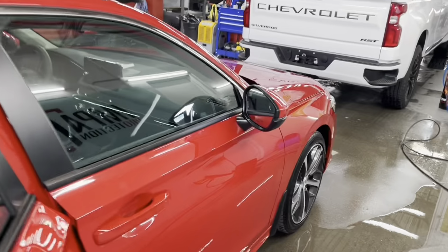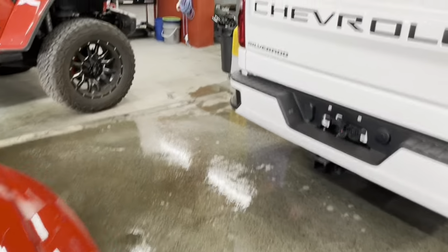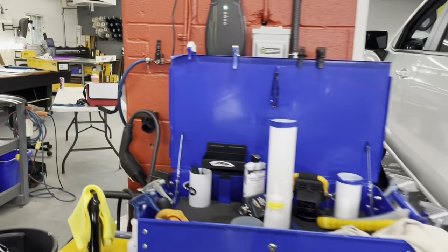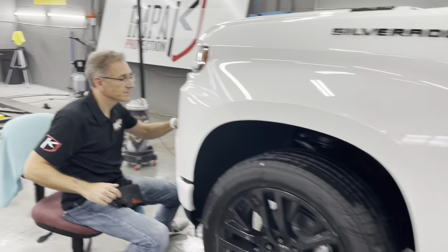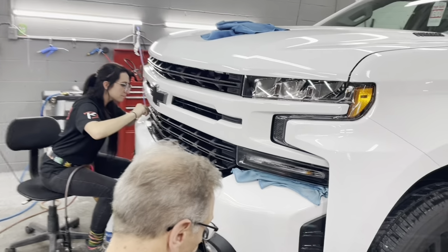So they do tinting, they do paint protection film. So this truck, the front bumper of the Silverado is a very special bumper when it comes to PPF. It's very difficult to do. It's got a lot of compound curves. And Daniel here does it perfect.